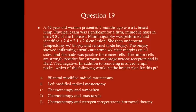Mammography was performed and identified a 2.4 by 2.1 by 2.6 centimeter lesion. She then underwent lumpectomy with biopsy and sentinel node biopsy. The biopsy showed infiltrating ductal carcinoma with clear margins on all sides, and the node was positive for cancer cells. The tumor cells are strongly positive for estrogen and progesterone receptors and is HER2/neu negative.